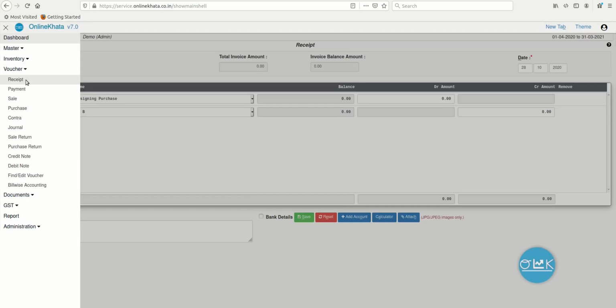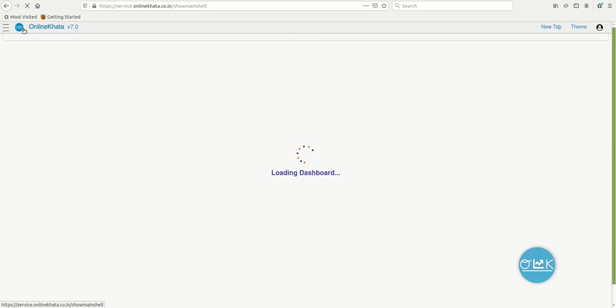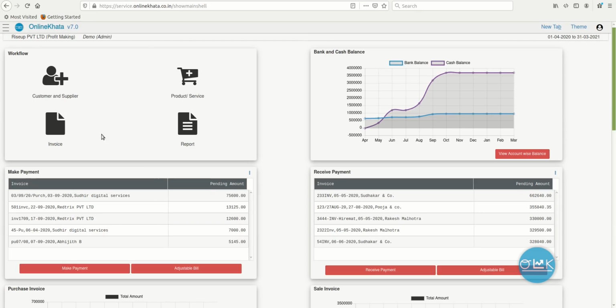So by now, it is very, very evident that OnlineKhata would save your money, would save your time, would make you more quicker, would make you more efficient so that you can focus on your business. After all, a software service is meant to increase your business and thus increase your profits. And OnlineKhata achieves just that for you.